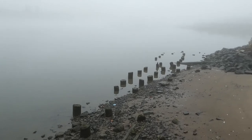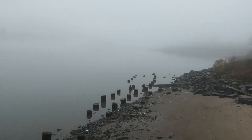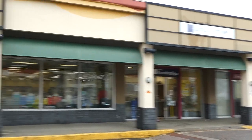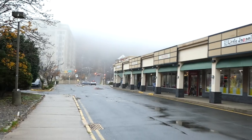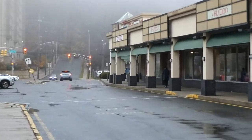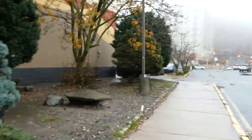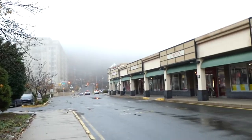So we're back to the pure fogginess. You cannot even see Manhattan. That's the Hudson River. So eerie. Here we have it, Kinokuniya, Little Japan, USA, Shiseido, and then there's Daiso down there. And we're gonna go into Mitsuwa, the big grocery store and food court. So, what a lovely day in New Jersey.